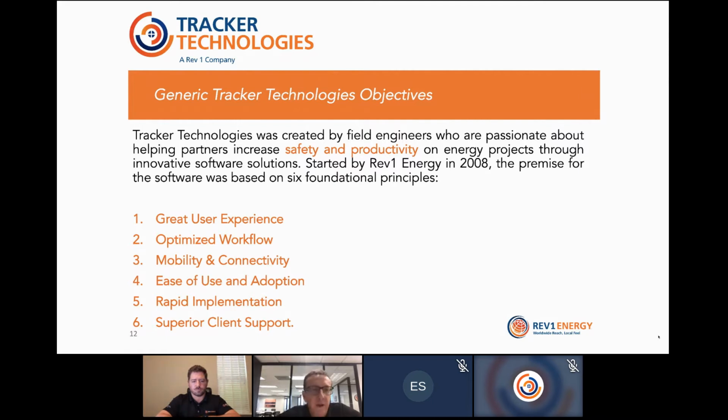Before we even talked about technology, we optimized the process. So we optimized the systems completion, pre-commissioning, and commissioning process manually. We got rid of all the redundancy and all the waste, optimized the workflow, and then built the technology around it, which is a key differentiator. Mobility and connectivity, obviously, as you're going to see today, we're extremely mobile and we can connect to most tools, I would say. Drew will expand on that.